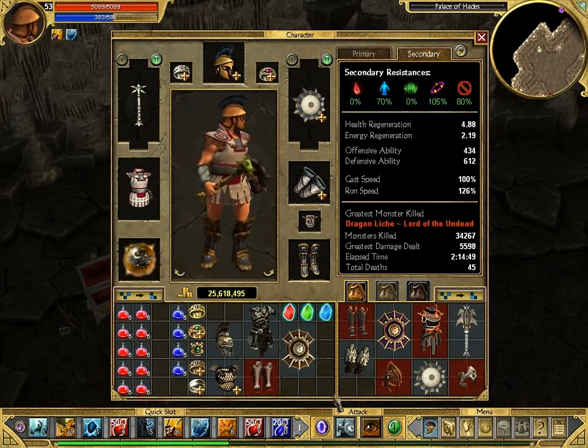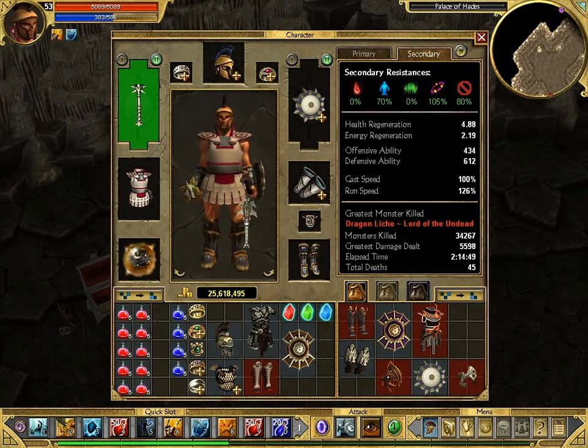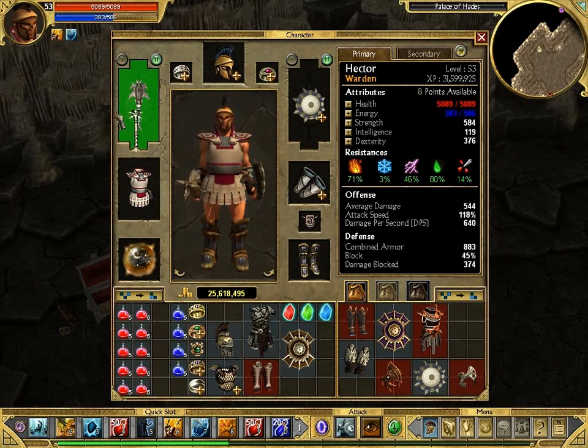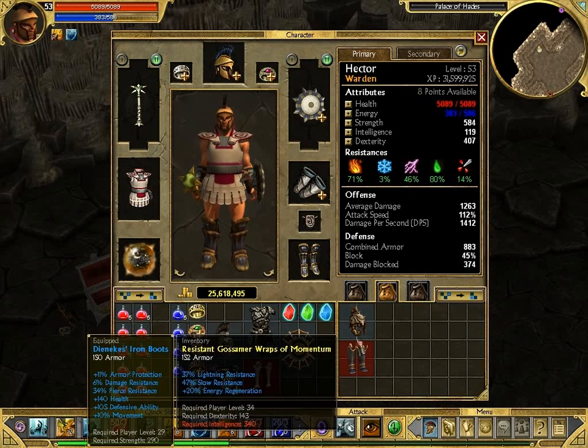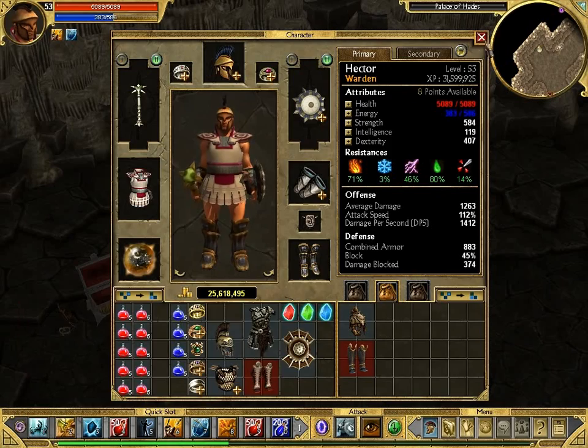See, I got a couple of green items. A Searing Cudgel of the Storm. Doubt that's anything too good. No, it's like 800 less damage, so that's pretty useless. Savant Stygian Helm of Solace. I just thought that was a green item, so I'd look at it. Yeah, it's not very good.